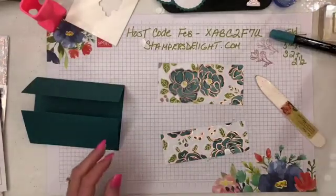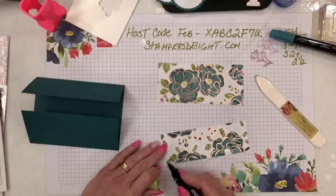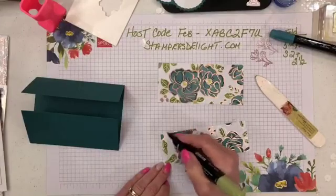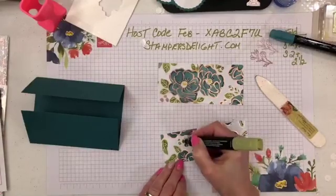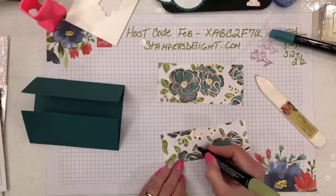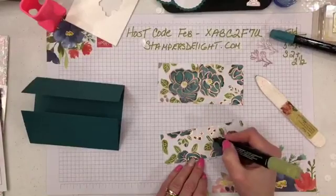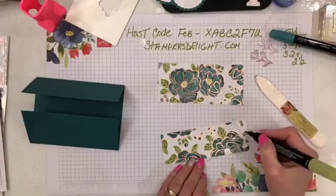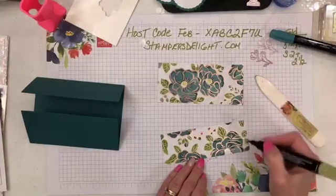Then I'm going to grab my light and just blend that up. Going right over the foil, then embossed part of it. Almost done. I already colored that one, so you didn't have to sit here and watch me color.